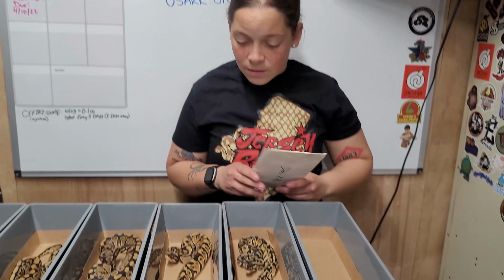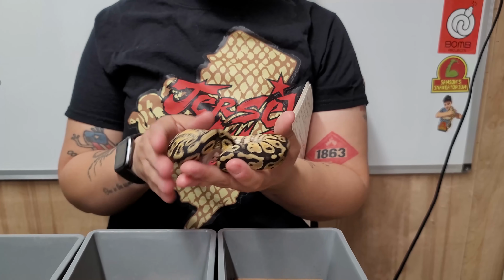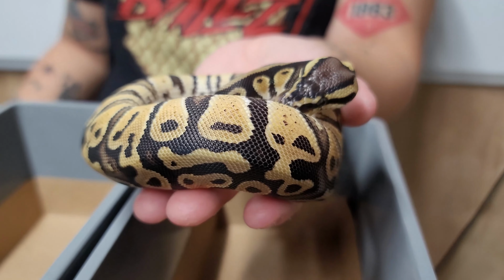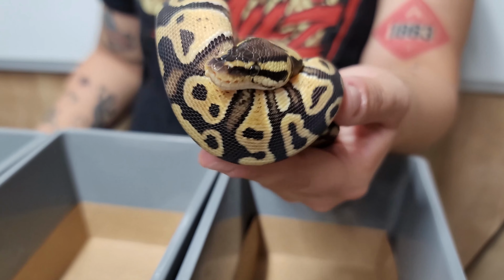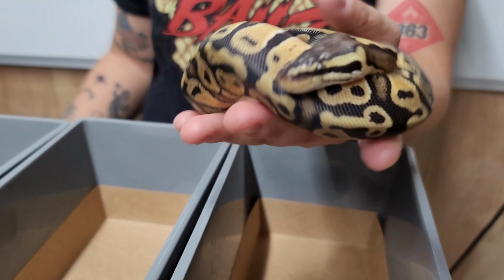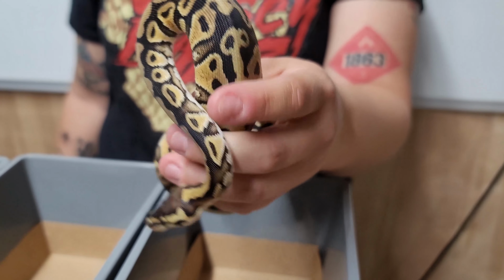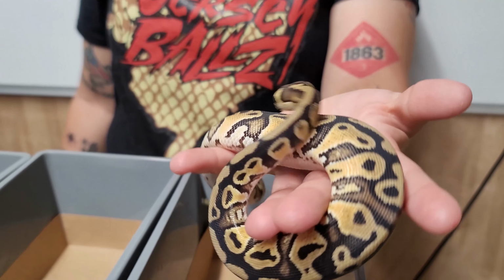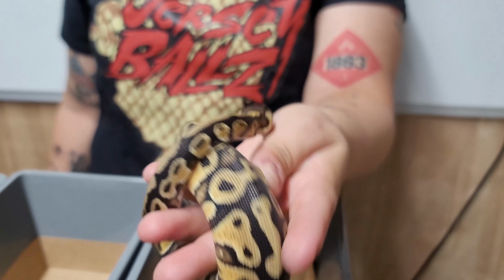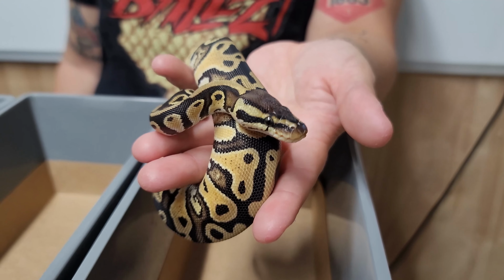Then this little spicy noodle here, I believe to be a pastel leopard. She's a little shy. She could be just leopard, but the pattern's too whacked out, so I think pastel leopard. She's the smaller of all of them because she took a while to start eating on her own. She was assist fed for a while, so she's smaller in weight, but she finally is taking on her own. She's eating all by herself like a big girl.